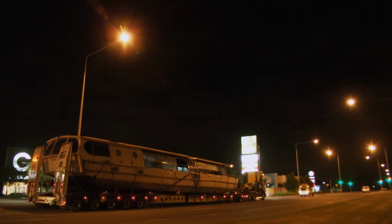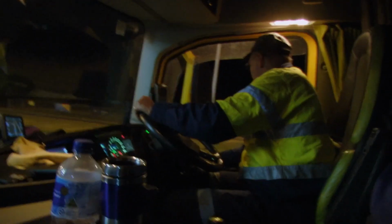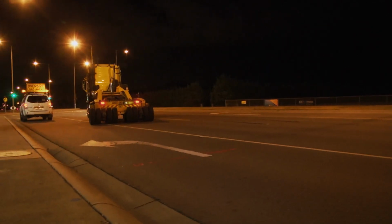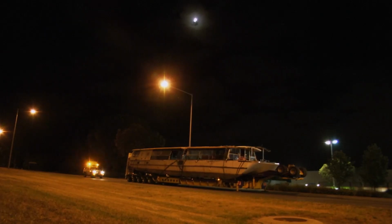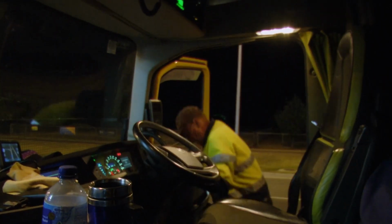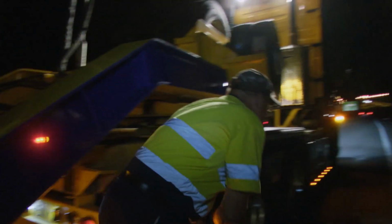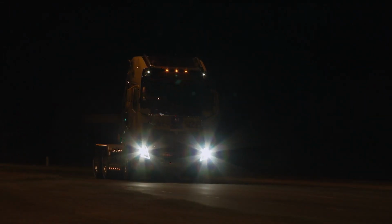First, he unhooks the river cat. That's it. Yeah, we've got to get this dolly off. Running out of time. While the river cat waits, Scruffy unhooks the dolly near the delivery site. Now a dash back to the boat to hook up again.